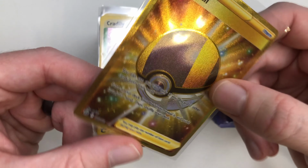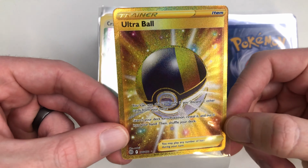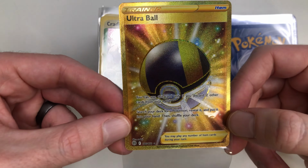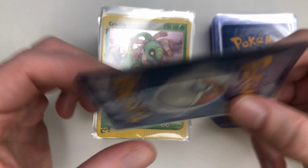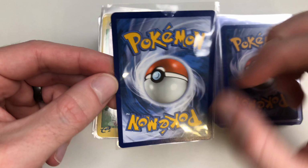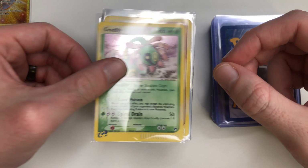One of those I really like is this Ultra Ball. I don't really collect Modern, but I love the look of the gold cards, and what better gold card to pick than the Ultra Ball. Just love all the gold on this. This one is actually in pretty good condition. Centering might be off a little bit, but we're just going to do a quick glance at this first run through.